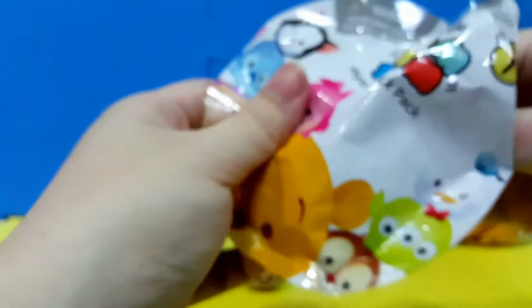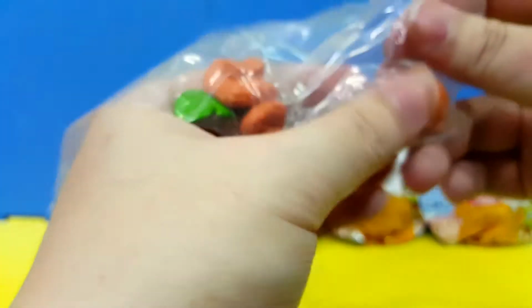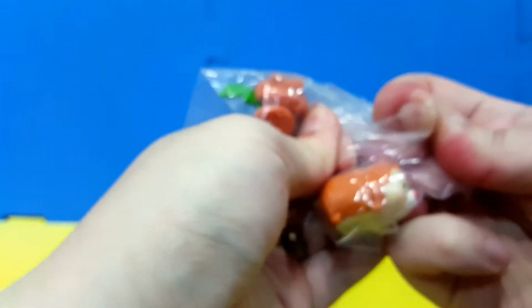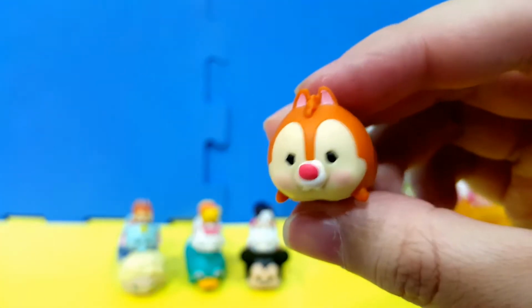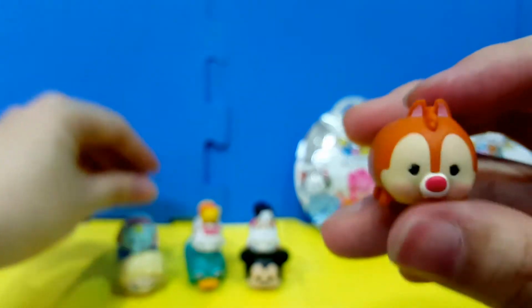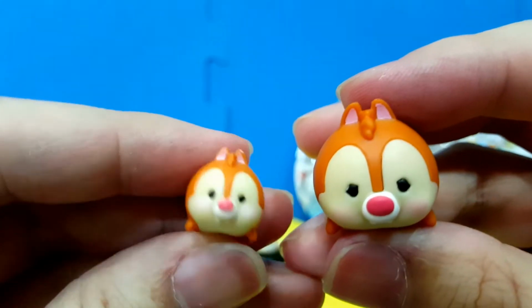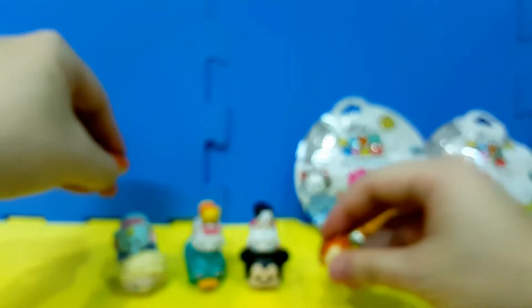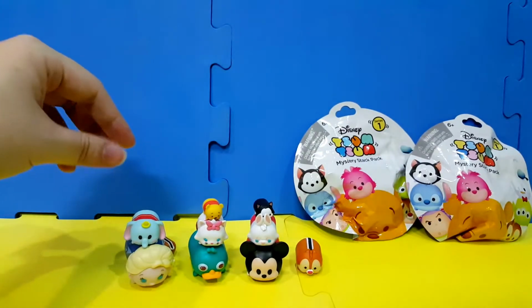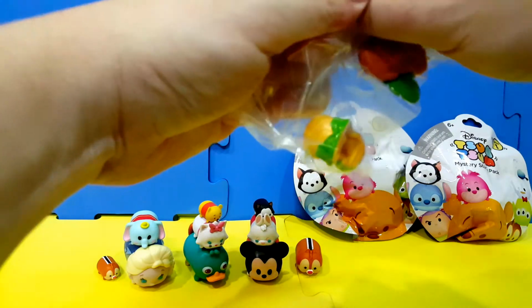Okay, what's the first one that we get? We get a medium Dale. Let's compare the medium Dale and the big Dale and the small Dale. And they look alike, except for the size, but they look alike. Let's open up their accessory.